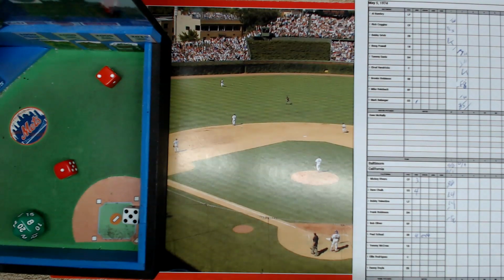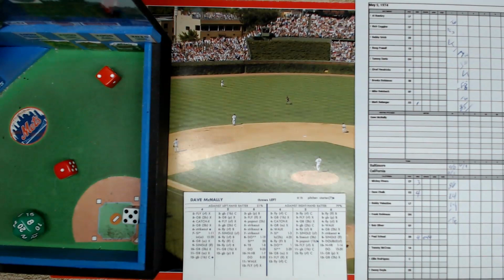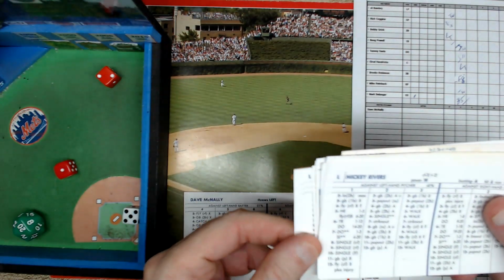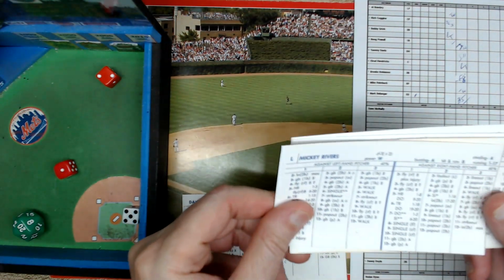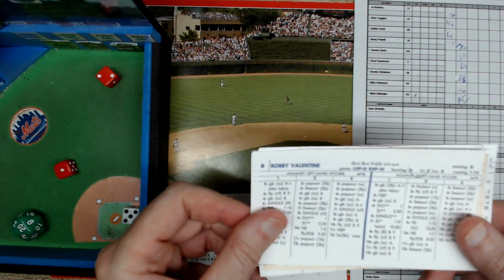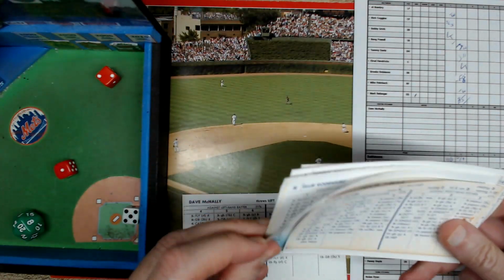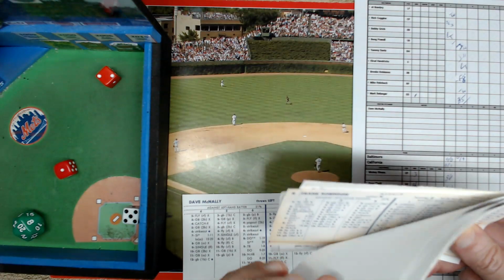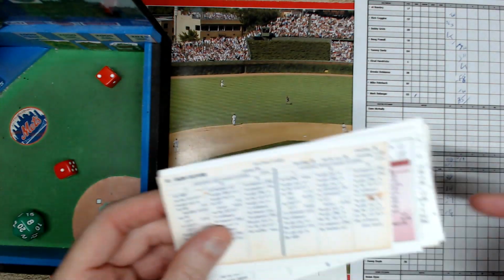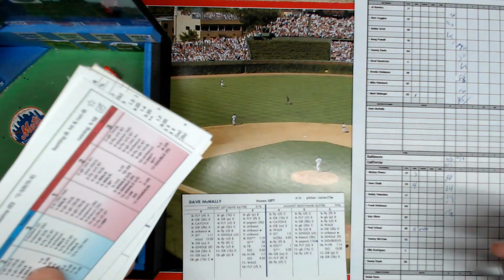Dave McNally is on the mound for the Orioles, and he will be facing, let's go through the whole lineup. It's going to be Mickey Rivers leading off, playing center field. Batting second is a shortstop, Dave Chalk. Third is Bobby Valentine, the left fielder. The DH is Frank Robinson. Don't know what I did with him or where he went, but here he is. So Frank Robinson. Fifth is Bob Oliver, playing right field today. So 4 in right.